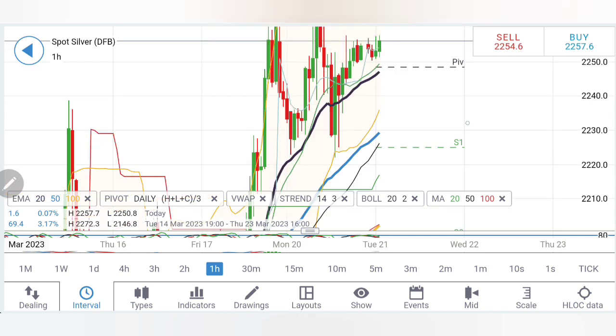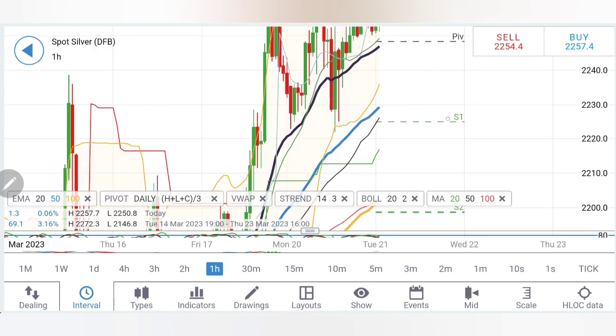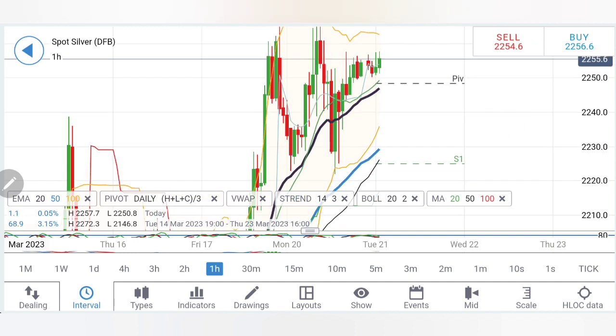Now look at silver. See, silver yesterday, after achieving the highs, see, double top almost is done, and then it has seen a drop. And see, closely 2020, I have told several times, 2020 is going to provide a very good support. It went close to 2020 levels and bounced back since then.